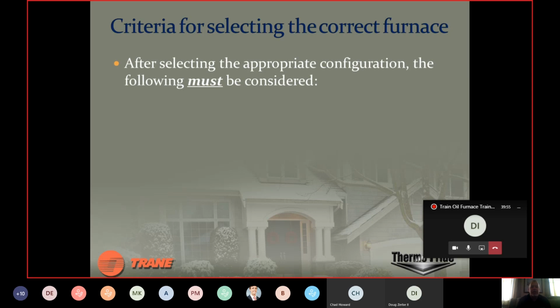The criteria for selecting the correct furnace, after selecting the appropriate configuration: you want to consider the following, the BTU requirements for both heating and cooling. One thing nice with the furnaces, you'll see that, for example, the most popular furnace, the THV1C furnace, is what I would refer to as a 6 series heat exchanger design, and it's very versatile. So basically, we got 3 firing rates. That one furnace will fire at 60, 72, and 90,000 BTUs. So the point is, the furnaces are very versatile. It's important to understand what your heating requirements are, but they'll range from 60 to 90,000 BTUs.